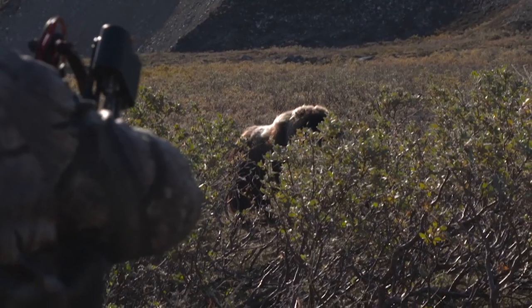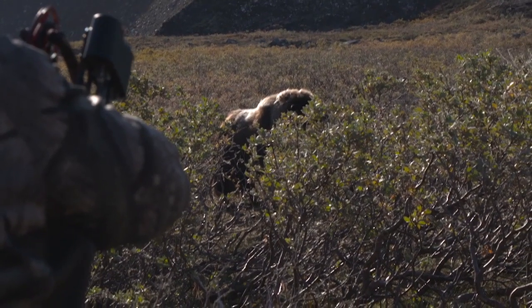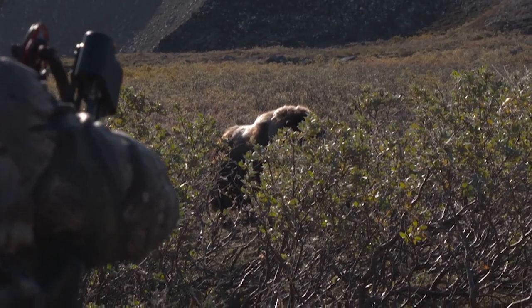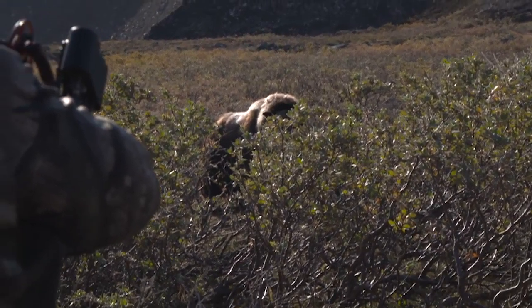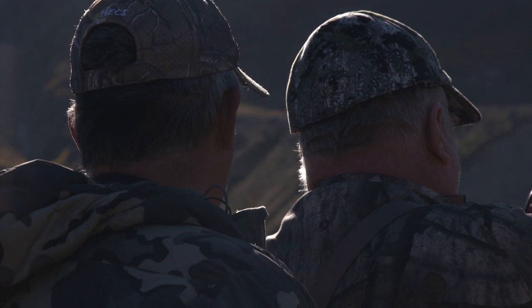That's 20. Still, we wait a little bit longer. Everything is intact. It's a very good bull. We have to be a little bit lucky.